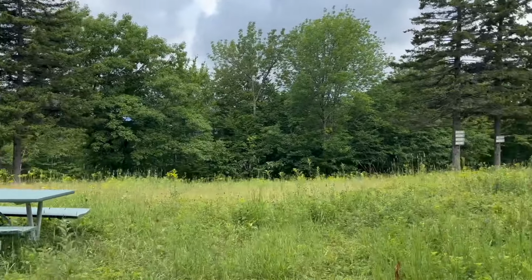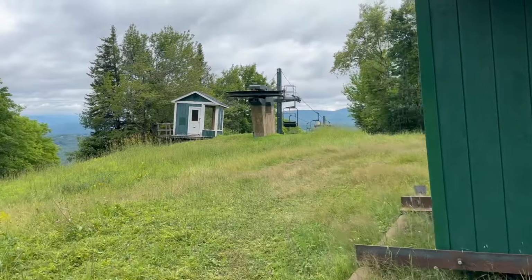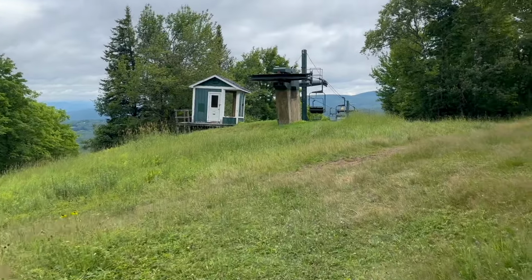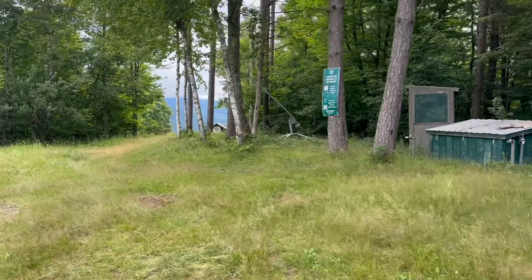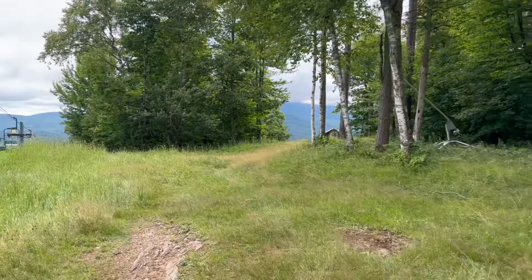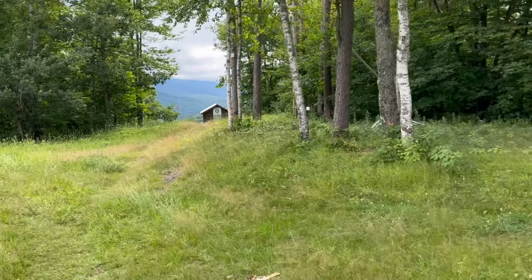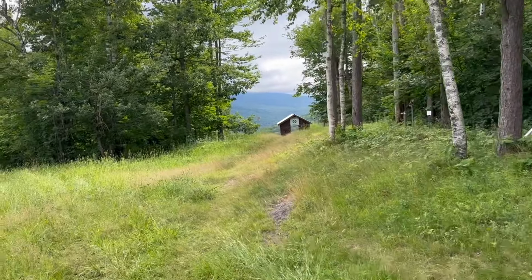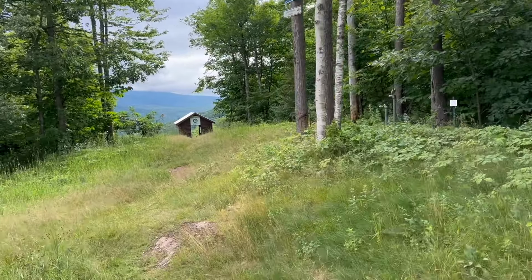Well, I wasn't expecting this. I'm wondering if this is the Dartmouth Skiway. I don't really know. Yeah, I think it must be. I don't know which way the AT goes, but I'm going to look around a bit before we leave this summit. But yeah, this is kind of neat. Yep, Dartmouth skiing, so they must have a ski team.